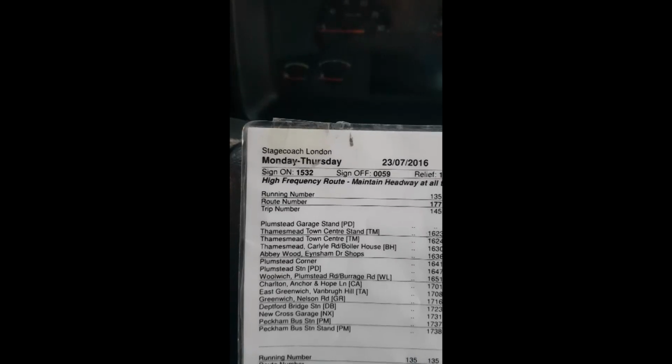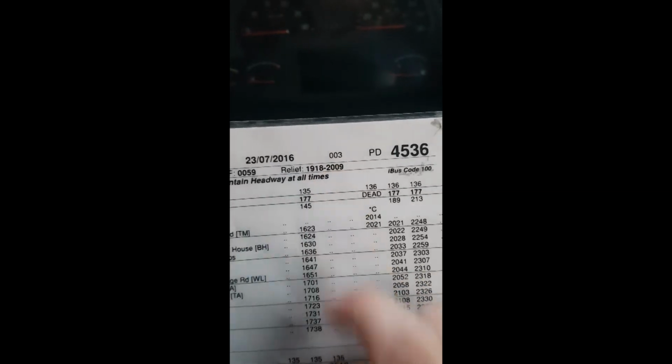So you've got the top, it says Stagecoach London, which is obviously the company that I work for, and then it says Monday to Thursday just here, and obviously that means it's the type of service. So it's a Monday to Thursday service. You then have a Friday service and a Saturday and Sunday service. This is when the duty was issued, so the 23rd of the 7th 2016, and then here I think it's the issue number, which will be issue 3.